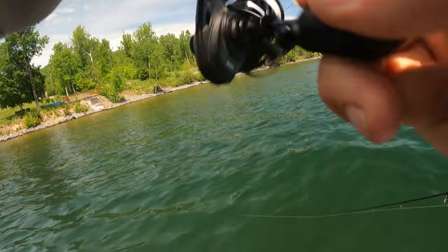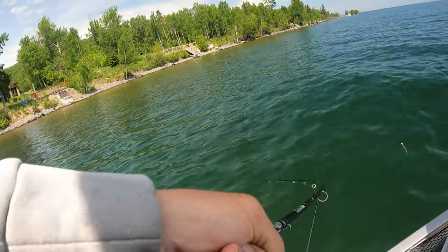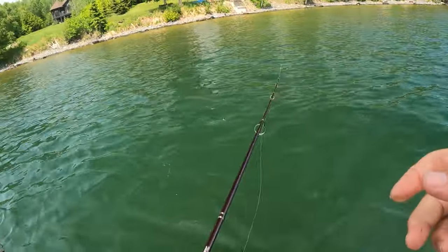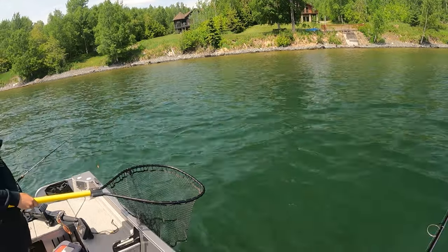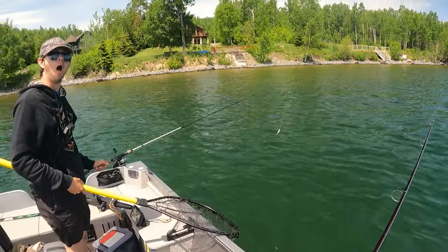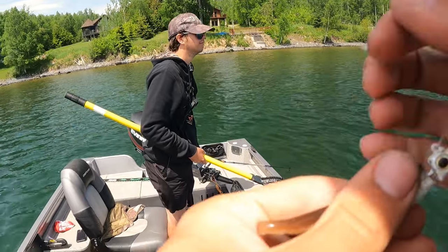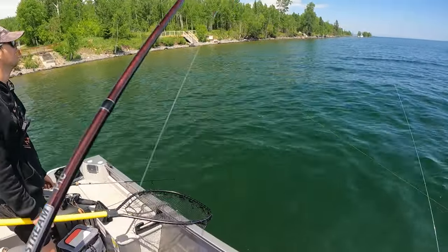Oh, there we go. Oh yeah. Oh, buddy. That's a nice one, dude. That's a huge one. Please don't be a lake trout. No, that is a... No! That's a giant! Oh, my gosh. That was like a 22-incher. That was huge. Was that a coaster? That was a coaster. Dude, why? That was a big fish. That was literally huge.